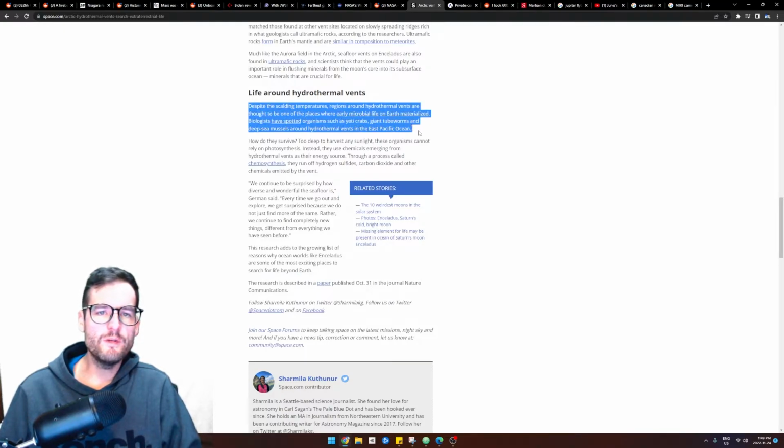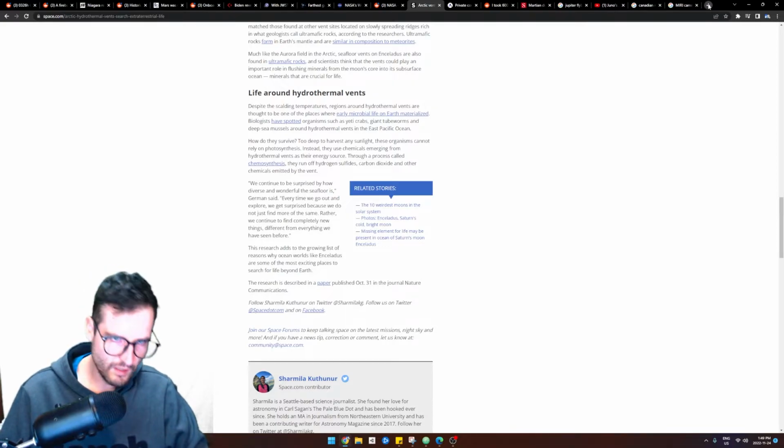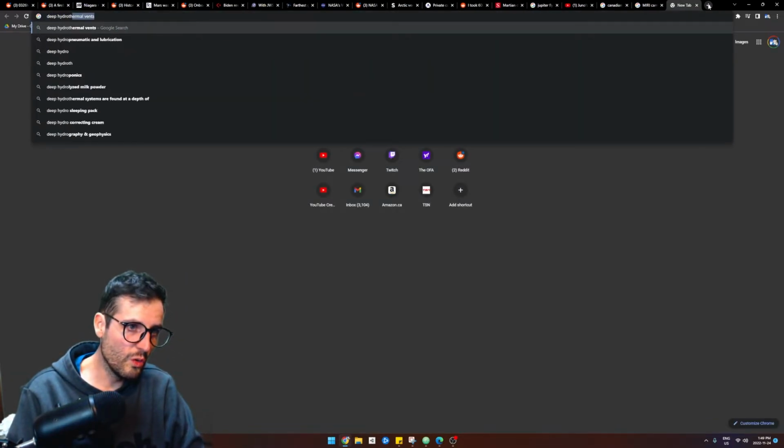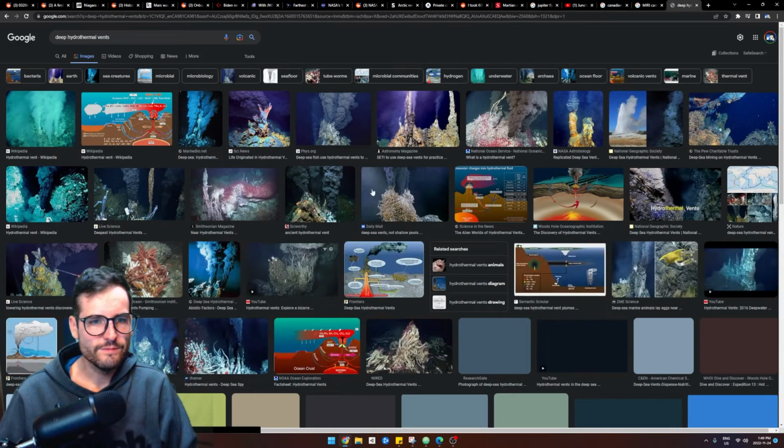Despite the scalding temperatures, this is what does live on those vents. Regions around the vents thought to be one of the places where early microbial life on Earth materialized. Yeti crabs, giant tube worms, and deep sea mussels. Right? Have you ever seen these things, guys? Like deep hydrothermal vents. This stuff is crazy.